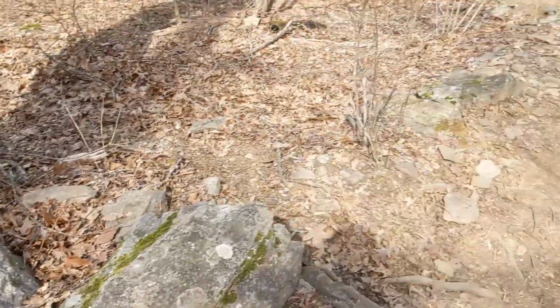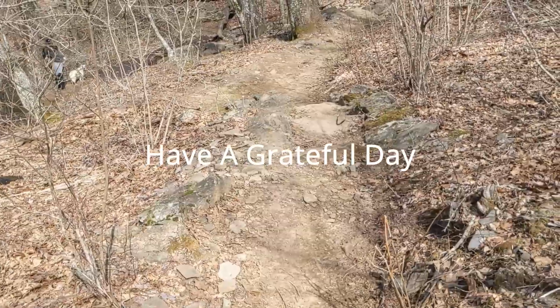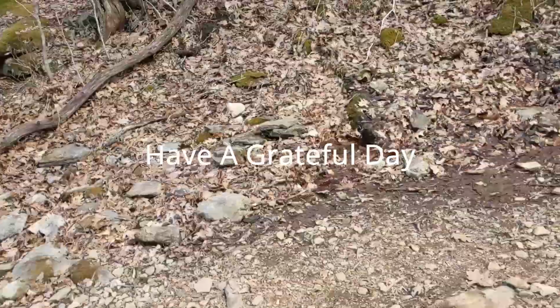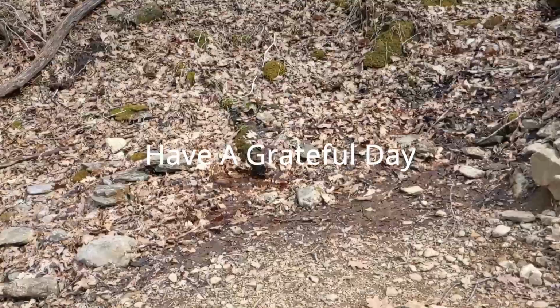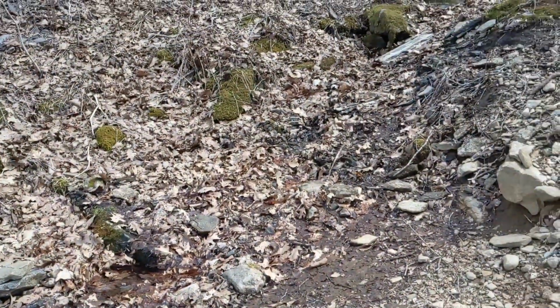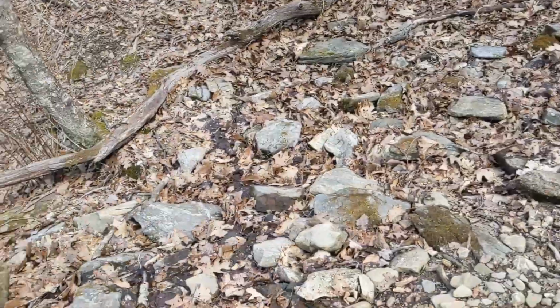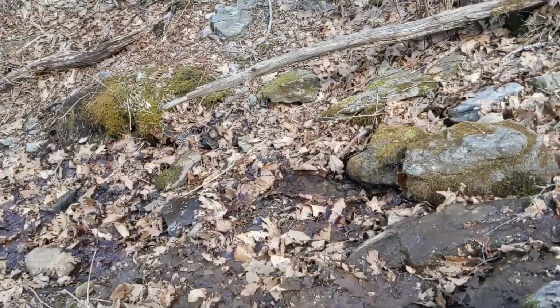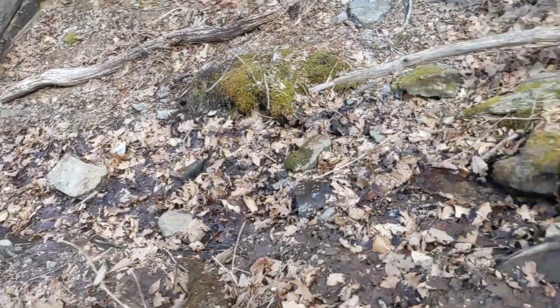Nice. And here's where Slaughter Creek comes in. I'm going to show you what I was talking about with the water. So, this is the water source for Blood Mountain. The only place on the AT portion that you can actually get water from.